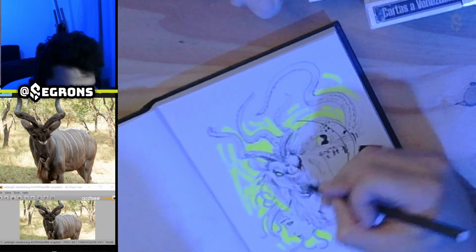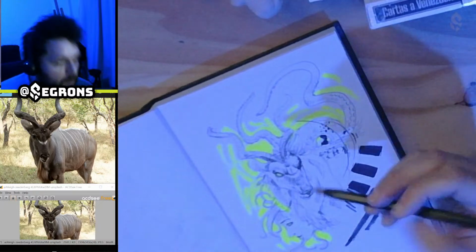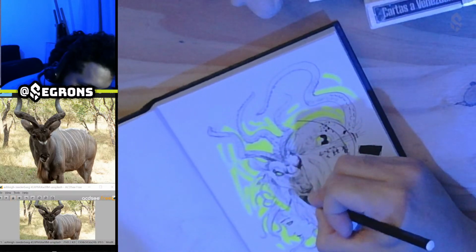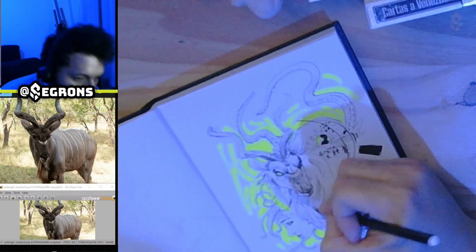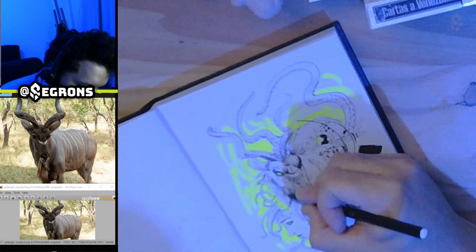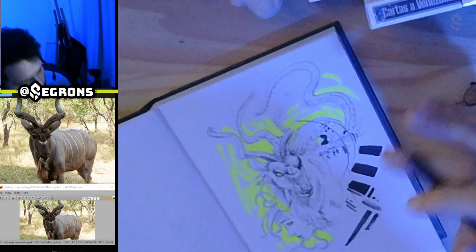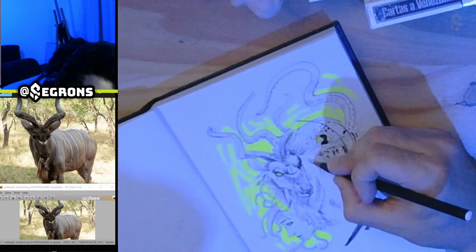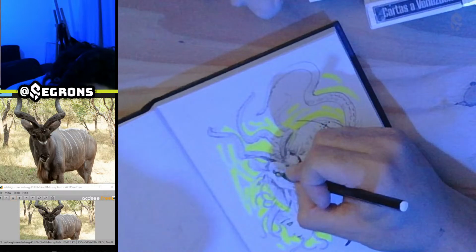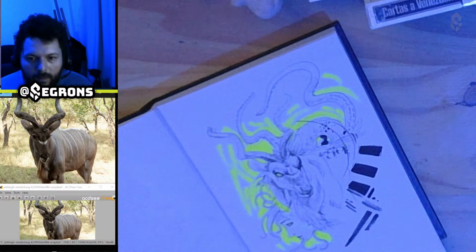I can also separate this more, I think. This is the finicky part because you can overdo it, and then it's messed up. So you have to be balancing it out constantly.